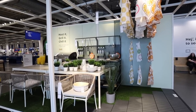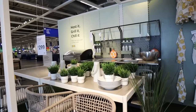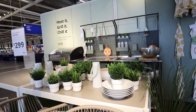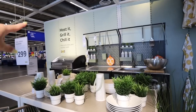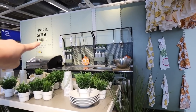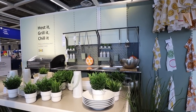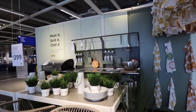Okay, I just got into IKEA and they have this whole outdoor kitchen set up with all items you can use from here to make an outdoor kitchen, which I don't think they've ever had before. So that is really exciting because those can be super expensive. They have a grill, even a sink, and then this countertop area with almost like a pegboard set up back there where you can do all stuff for the outdoor kitchen. So cute. And then they have the utensils hanging off the top bar.